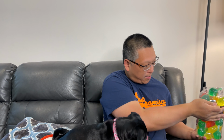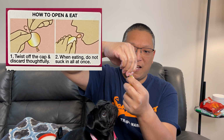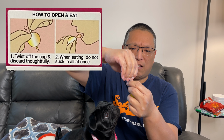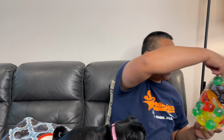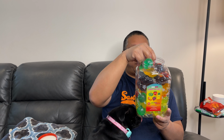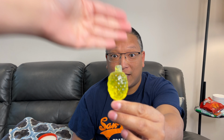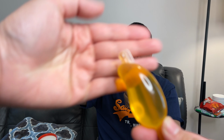Do you know what? I don't think you can tear... No, so there's a method to this, okay? So on the box, it does give you very simple instructions, but it says to twist this off. Which doesn't work, bro. Hold on. It says, twist off the cap and discard thoughtfully. Okay, bro, how do you do that? Oh, the other side, it's upside down. Okay. This side, I guess. You see that? Twist that top part off right here. Can you see this?